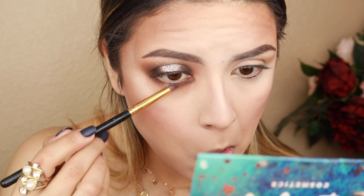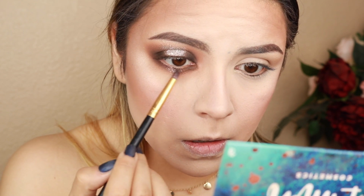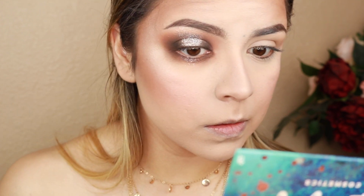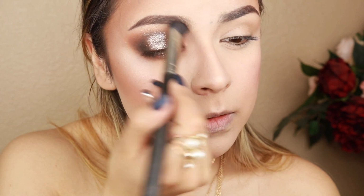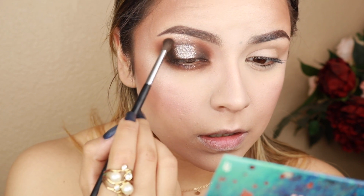And then using a pencil brush, you're going to add that to the very center of the lower lash line. And then right here, I'm just cleaning out underneath my eyes where any glitters might have fallen out. These glitters do not have a lot of fallout, just a little bit, but it wasn't like I had glitter falling all over my cheeks. And then we're gonna take that brush and just kind of retouch that black and brown on the inner and outer portions of the eyes.